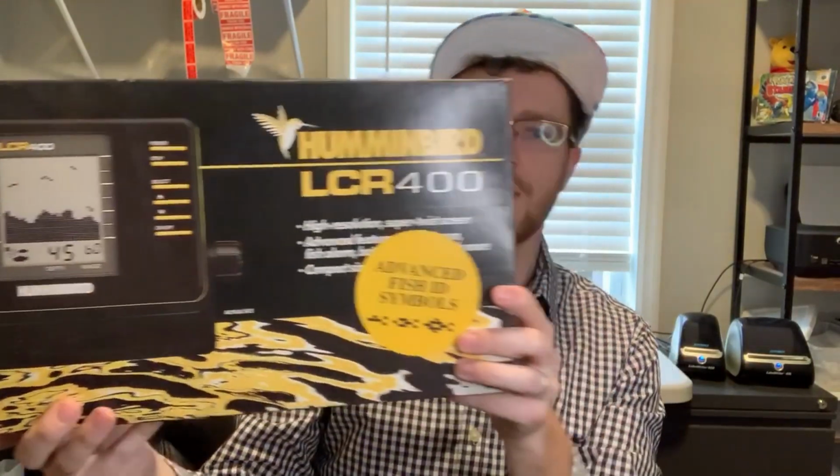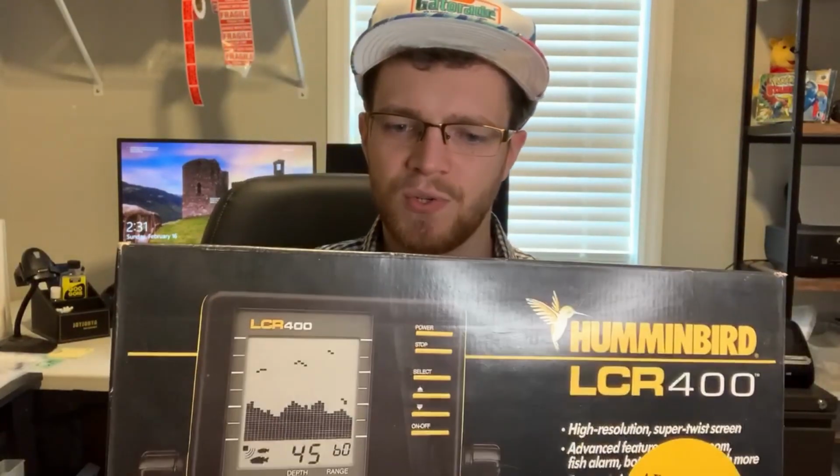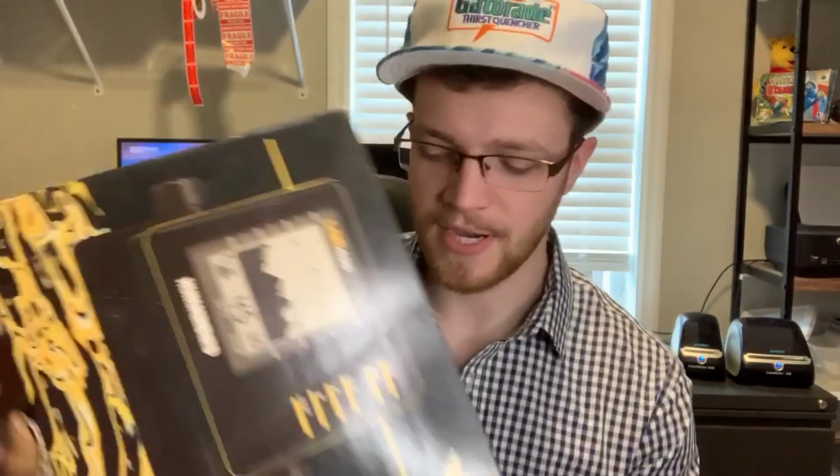This Humminbird LCR 400, I think it's a fish depth finder. Advanced fish ID symbols. It's still sealed, has never been opened, but that makes me a little bit nervous. It sounds like something's broken in there. What would you guys do? Would you crack this guy open, or would you trust that is just how it's supposed to sound? I may have to open this. I'll probably sell it as, new open box still, but I gotta see if something's broken. But let me know what you guys would do.